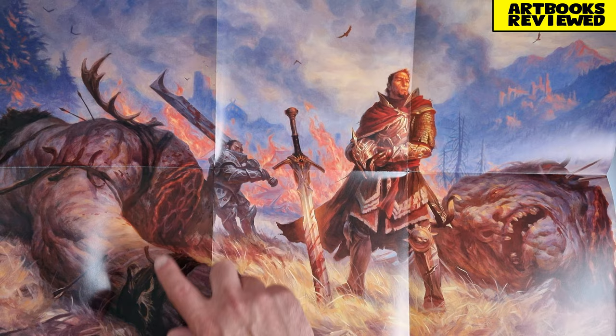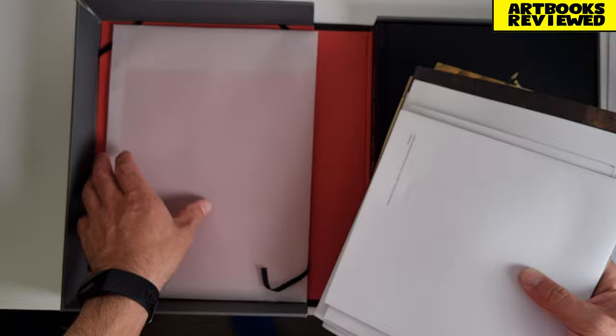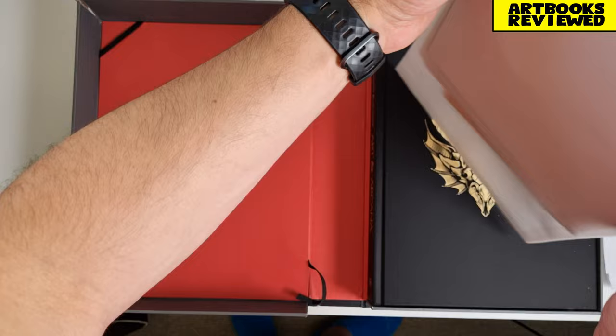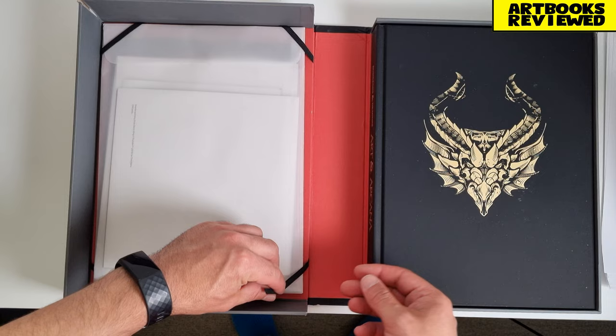So, what's this one called, and who's done it? Fold it back up. It's Chris Rahn in 2016. It's an interior painting from Storm King's Thunder. Brilliant. Okay, so I'm going to put all of this stuff back in this little sleeve, folder, whatever. Put all that back in there, and stick it back in here. Oh, that's slightly broken. That's a shame, isn't it? I might be able to fix that later. We shall see.